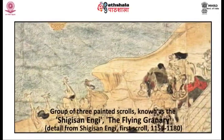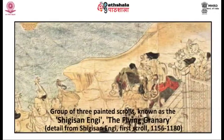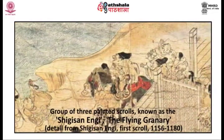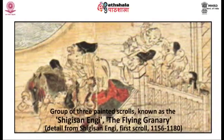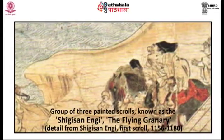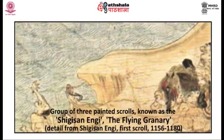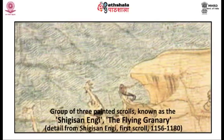Detail from the Shigisan Engi first scroll, dated 1156 to 1180, depicts miracles performed by the devout 9th century monk Myoren of Mount Shigi. In the section shown, the painter depicts a miracle worked by the golden bowl Myoren used to send to be filled at the granary of a wealthy townsman. One day, the servants left it in the granary, whereupon the magic bowl slipped out, dipped under the building, and carried the entire store of rice back up to the mountain.